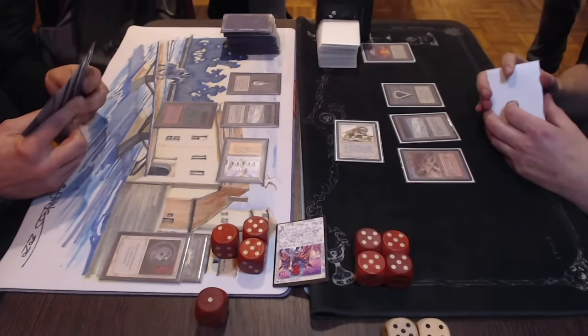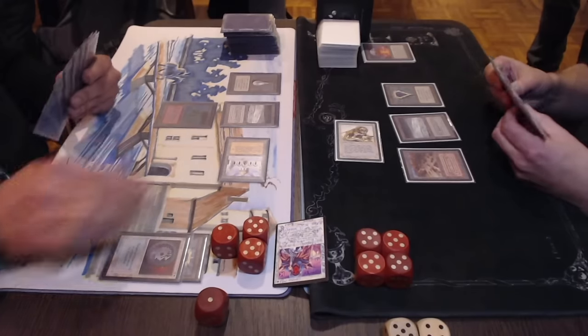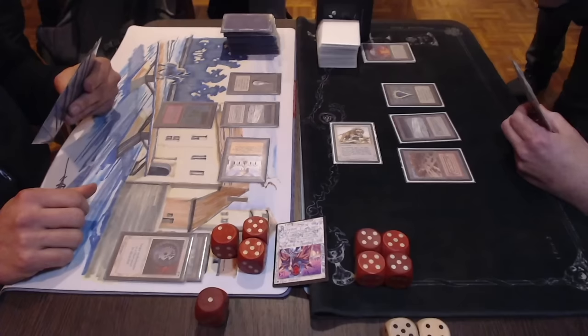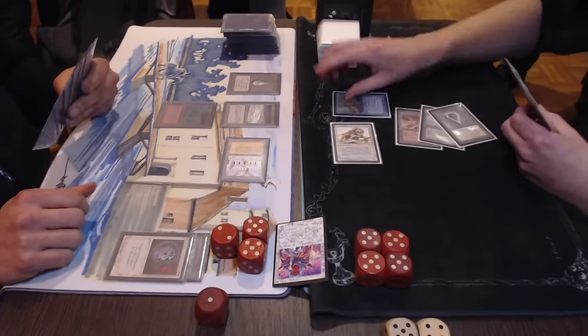Gonna play out a volcanic island. 7 in hand, I believe. I do think if you're Gwen, you want to do something about the line. Because remember, Evert's deck is full of direct damage. If you go below 10, you've got a problem.